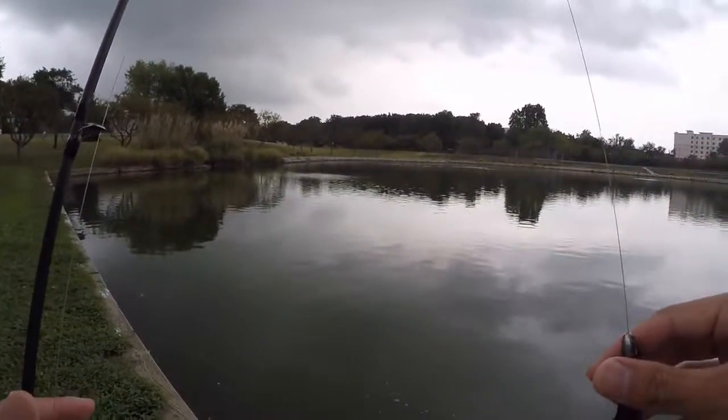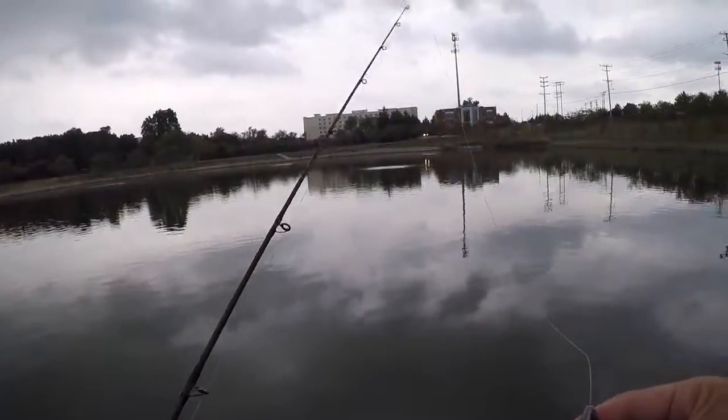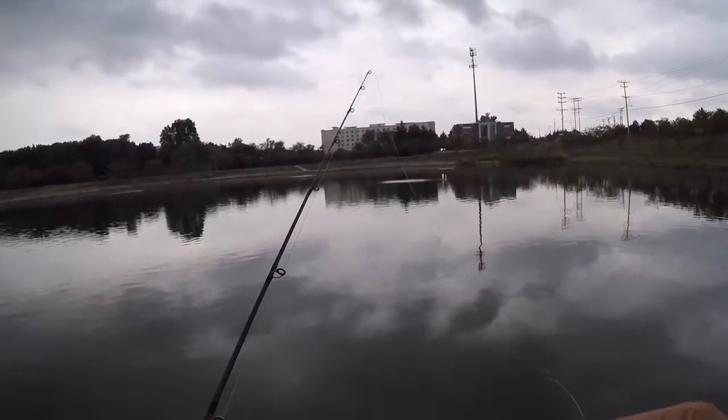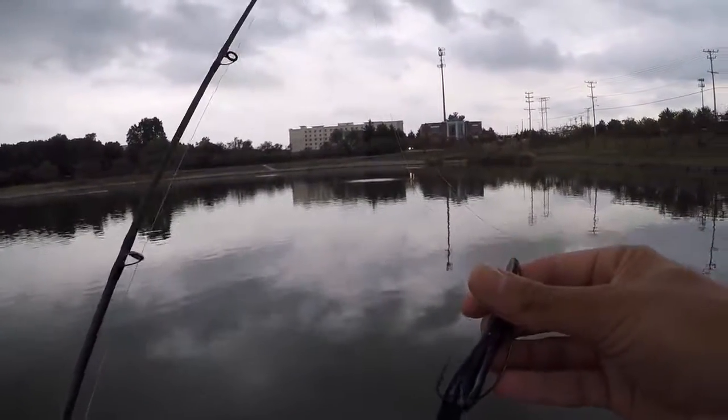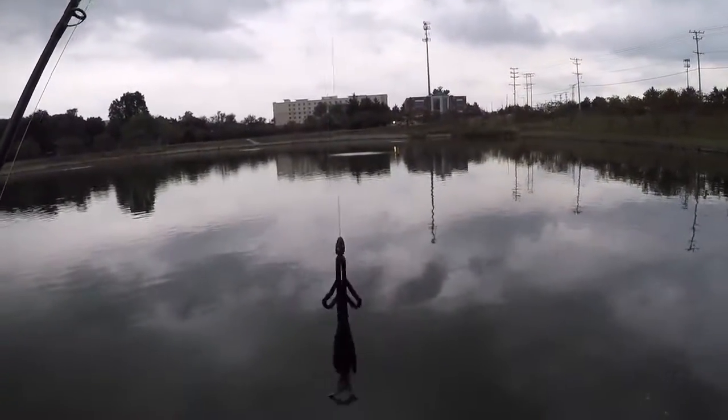Yeah, but the water around the other fountains ranges from 6 to 8 feet, so that's pretty key that the most shad and the most bass can be hanging around the fountain that happens to be the deepest. So it's kind of difficult to reach, but if you use the proper gear and good casting technique, you can reach out there.